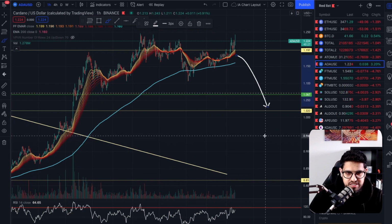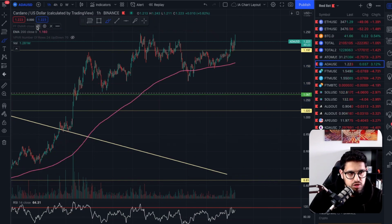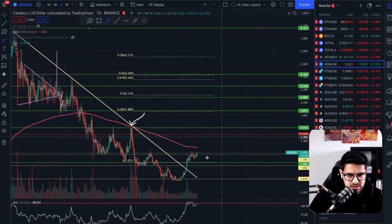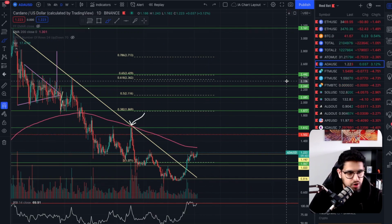You don't want to get rejected, because if we do, then we could be getting that pullback, which the people who want to be buying the dip will be looking for. Okay, so if we lose this level at 1.19, then we could be coming back to get the backwards retest of our EMA ribbon, which could take us back down here. Okay, so that's what we're looking out for here on ADA and COTI.